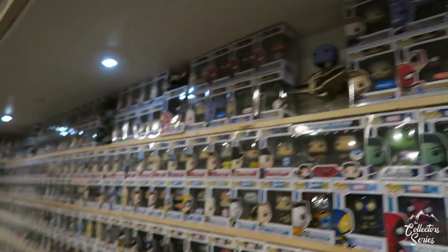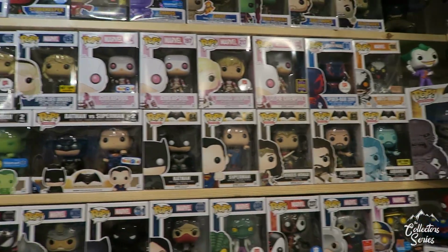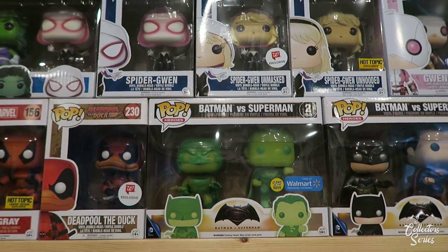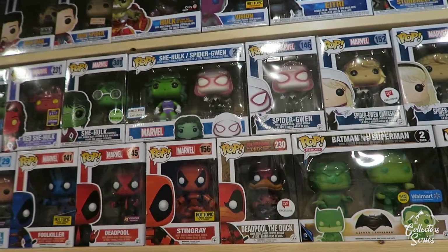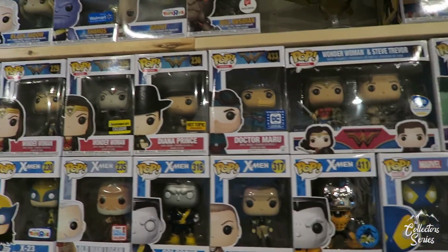So yeah, we've got all those Infinity War ones. We'll start over here. We've got some more Spider-Man. We've got some Batman versus Superman. Yeah, I'm not gonna lie, I love that 2-pack. I don't know what it is, but I think it's really cool with the glow in the dark. We've also got Deadpool the Duck, more Deadpool stuff, some X-Men, and some Wonder Woman ones here.